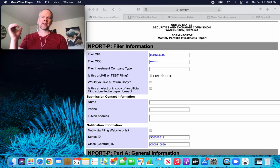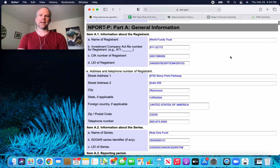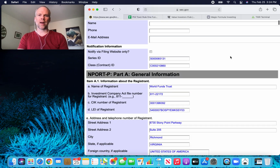Brad here. So finally, Phil Town released the Q4 quarter four holdings for Rule 1 Fund. This just came out today, February 25th. And this is the file that came through at the SEC. It is a mess, guys. It's the same one I had to kind of parse apart for the last quarterly filing. So it's kind of a pain, but I went through it.